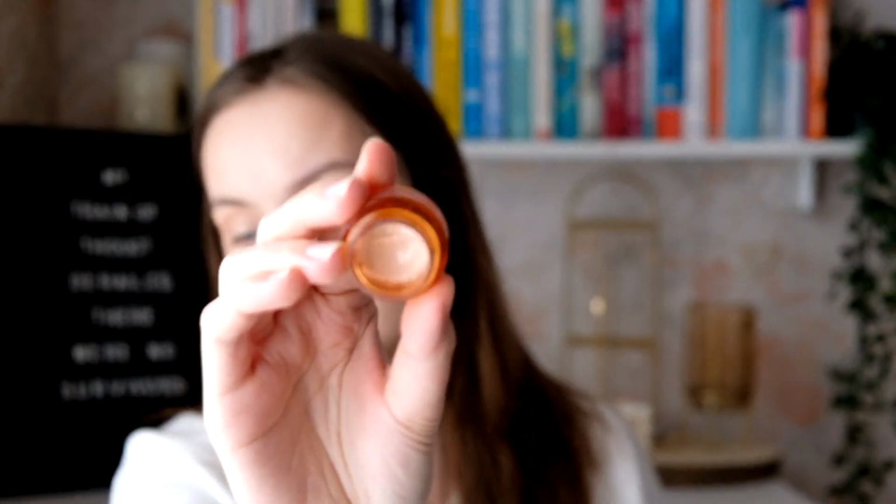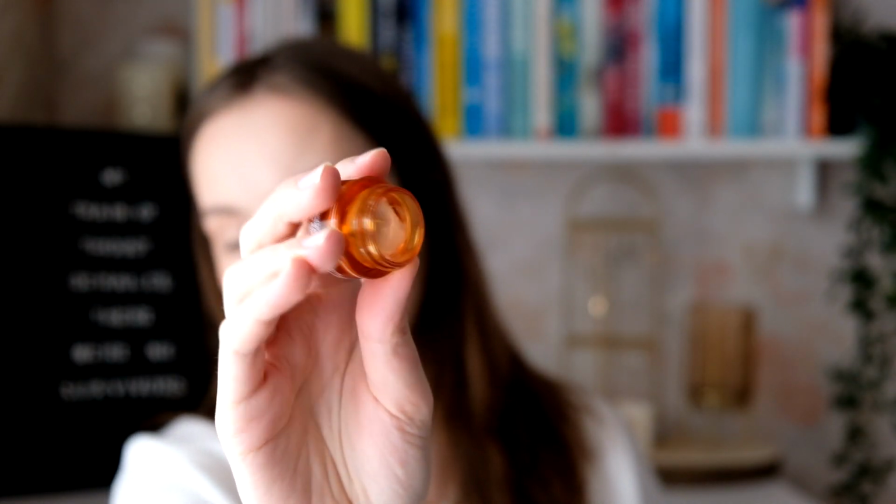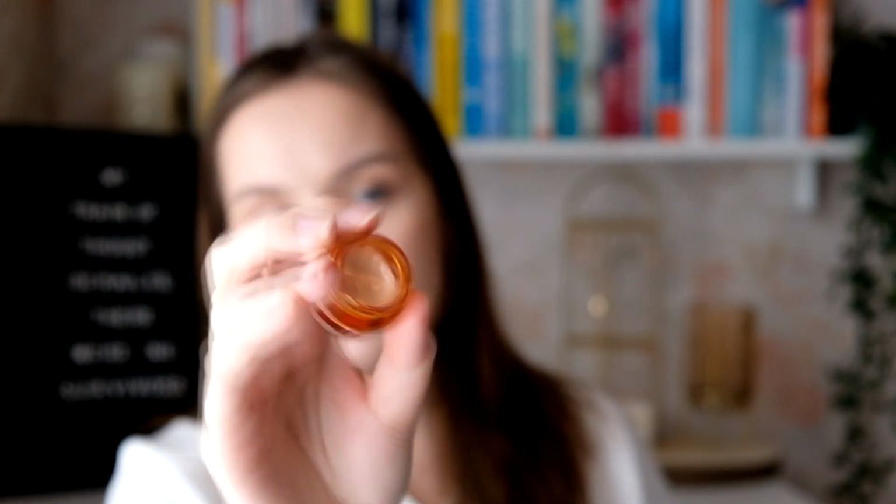And then this Origins Ginseng Refreshing Eye Cream to Brighten and Depuff. It's a long name. It's kind of like a deluxe sample size. I bought a set of samples, to be honest, and it has 5 milliliters in it, and I would like to use this up. This is how it looks currently. I have been using it already, but I do want to finish it to not have it open for too long before it goes bad.